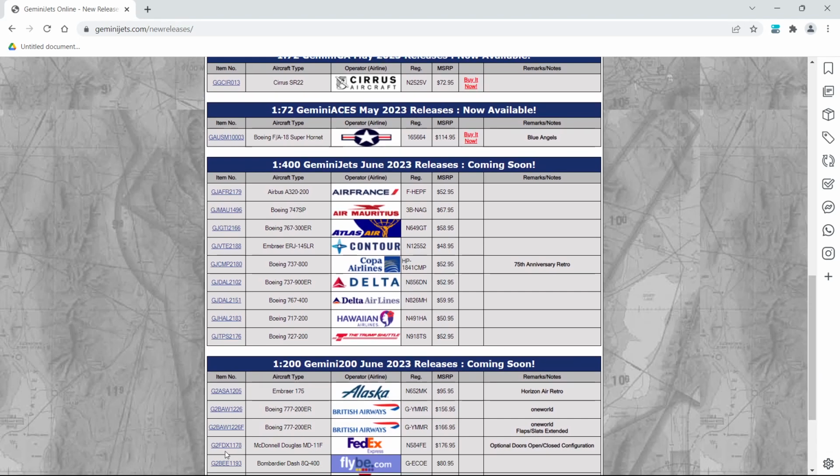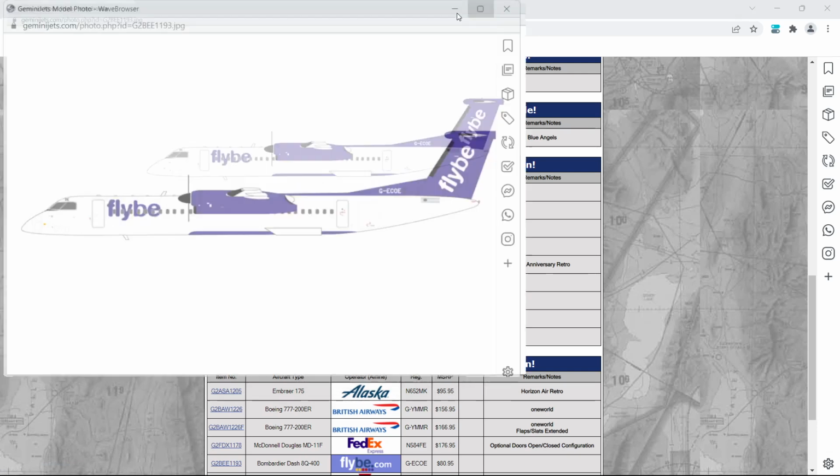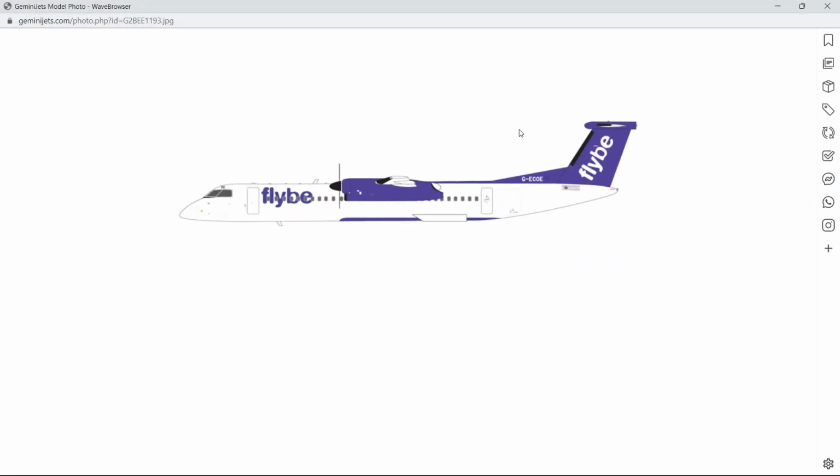The Flybe -8 Q400. That is definitely an interesting release because I don't think Flybe has been around for, I think it's about 8 months now. I don't pay much attention to those European airlines. I'm mostly focused on everything out here. But as far as I know, I think Flybe went bankrupt back in July of 2022. So almost a year now. I think it was anywhere from July to October in that range of last year.